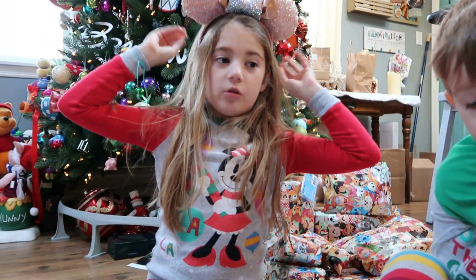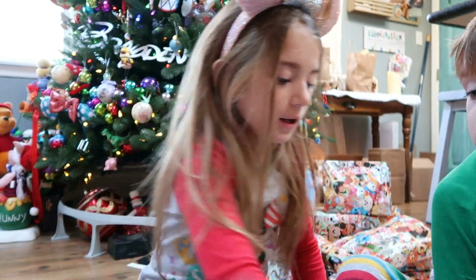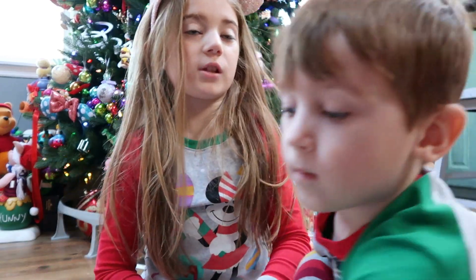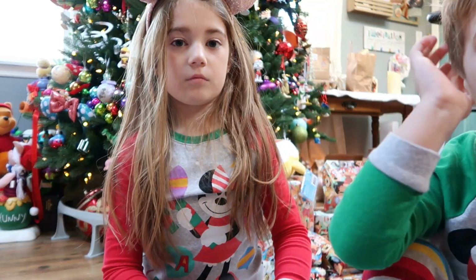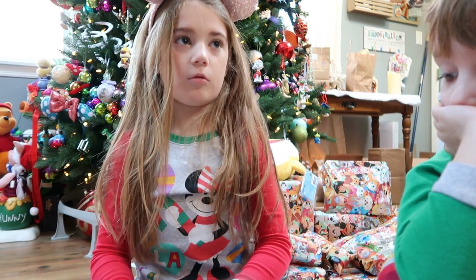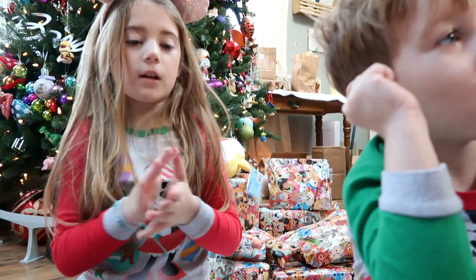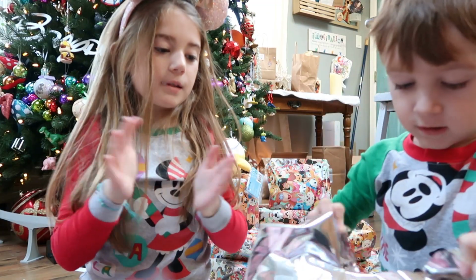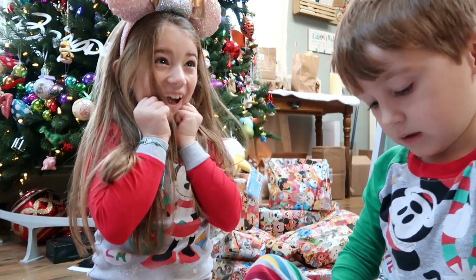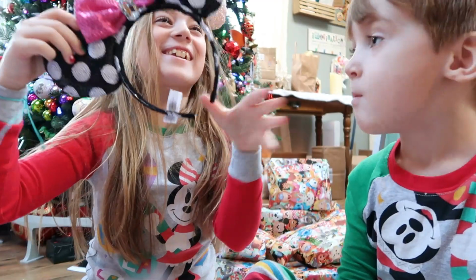I got the mystery one! So quick! Rose gold. I know, it's rose gold with the silver bow. And I think I have one more left, right? I might complete the collection today. This is mine. Which one are we missing? We're missing the black one with polka dots and a pink bow. Polka dots. We complete the collection today.